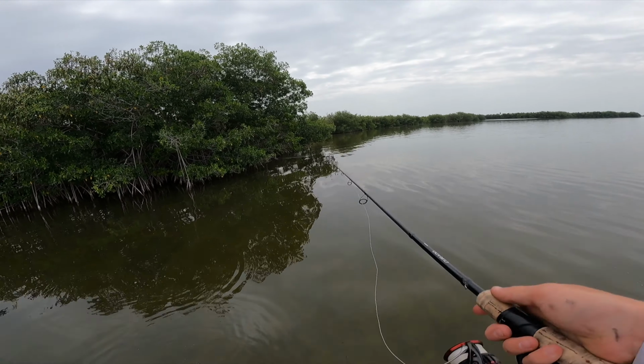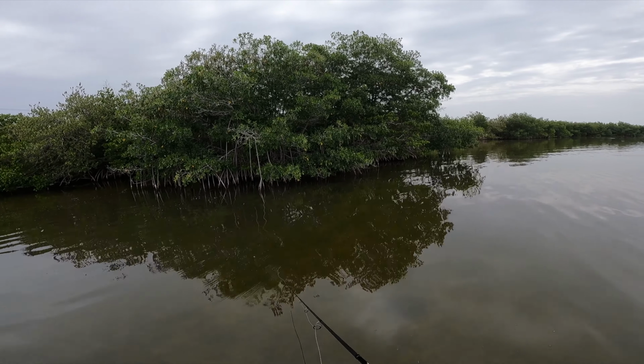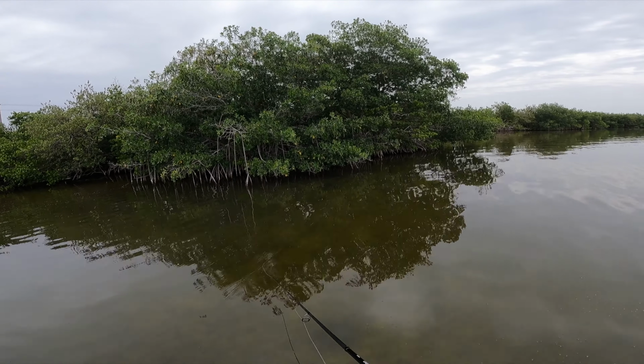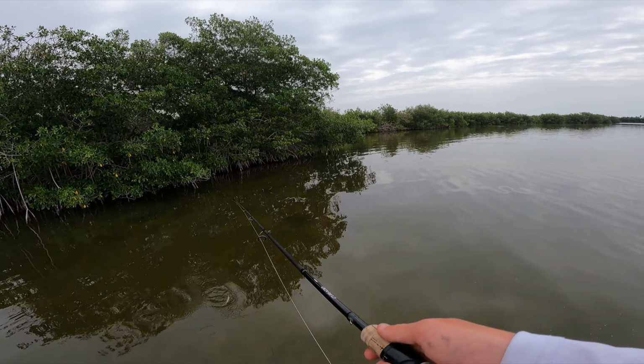I think my favorite thing about this lure is how well it skips. I typically always fish skipping under mangroves and structure. And this fluke skips very well.